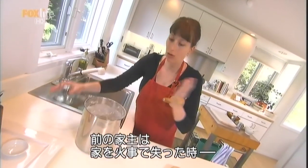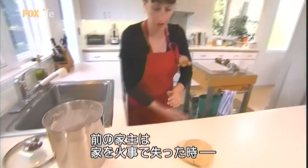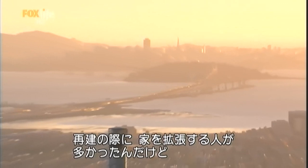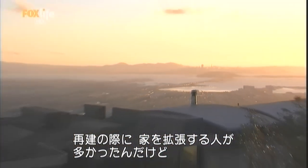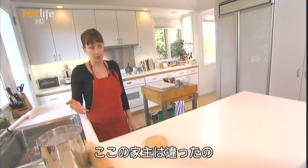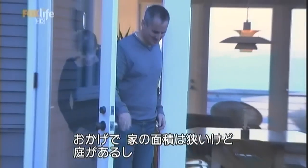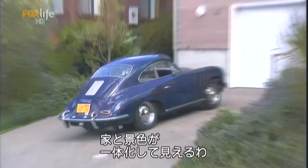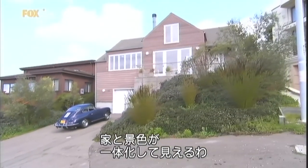The original owner who owned the house, when it burned in the fire, it was important to her to keep the original footprint of the house. Most of the houses up here, when people's houses burned, decided to really expand. And as a result of keeping the original footprint, even though it is just 1,000 square feet, we get to take advantage of having a yard and just feel a little bit more kind of integrated into the landscape.